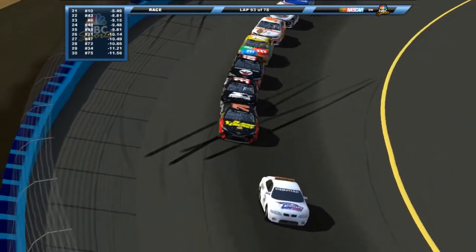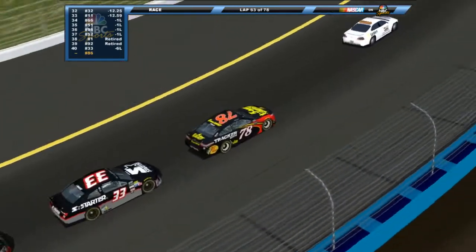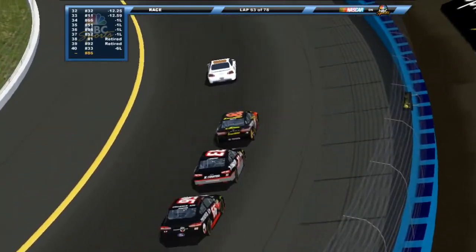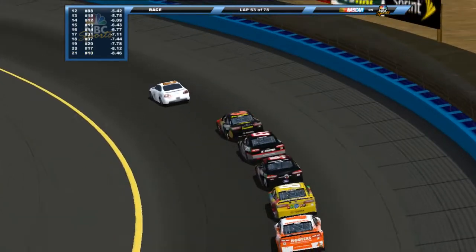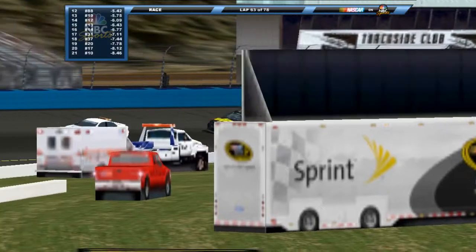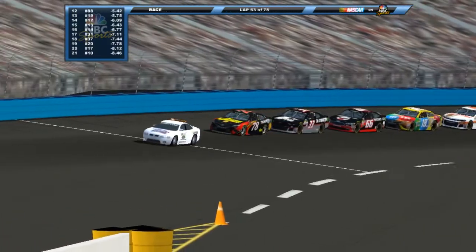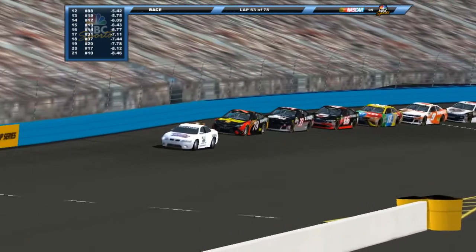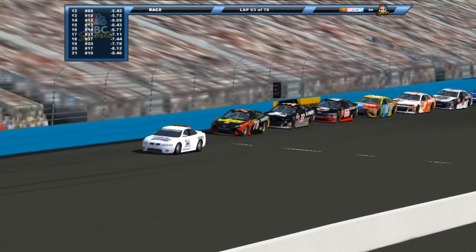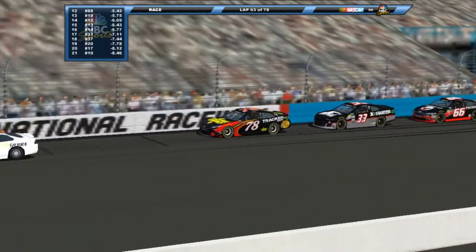So I think no one pitted, it looks like. I think track position is way too important to pit right now. I think the fuel concerns for everyone are out the window, except Truex. I want to say there's maybe a little more worry about it just because they hit a little bit earlier, but most of it has gone away because of that.